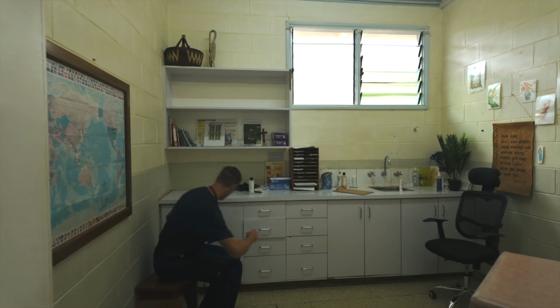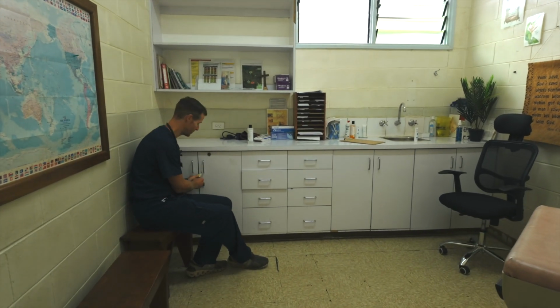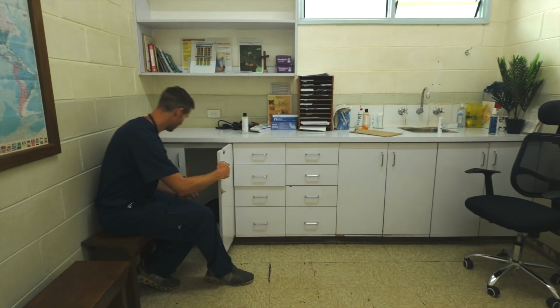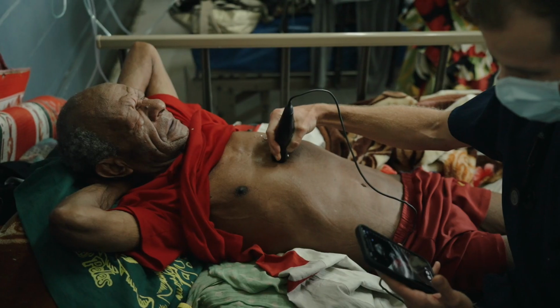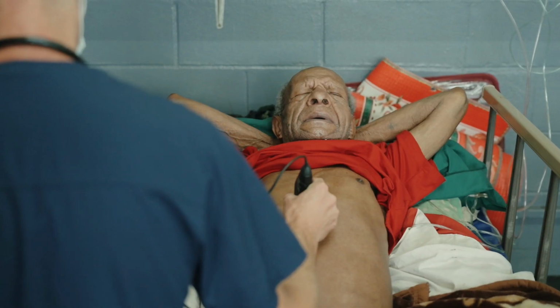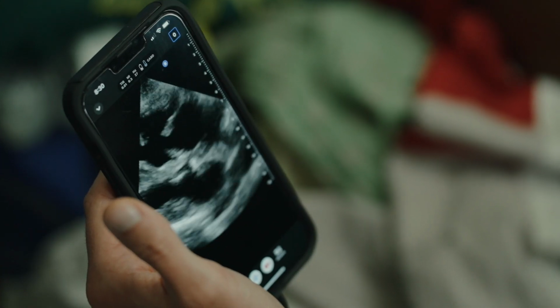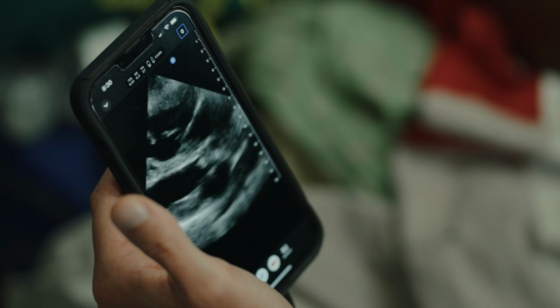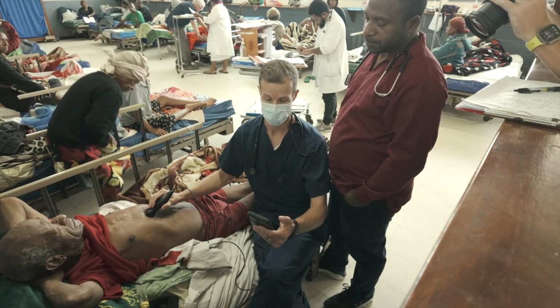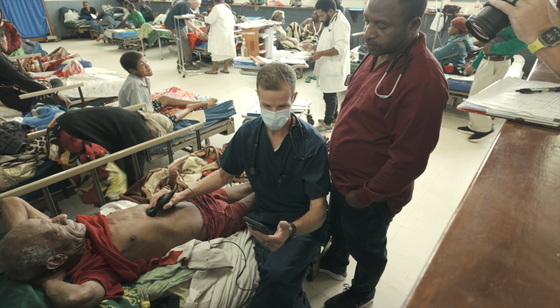This is my office, and we're just gonna grab a handheld butterfly ultrasound so we can go take a look at that gentleman's heart. I usually have it in my backpack with me, but forgot to bring it today. So you see how that right side of the heart, the right ventricle, is a lot bigger than the left ventricle, and that should be the opposite.